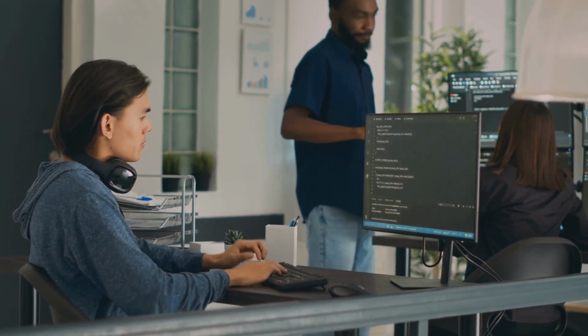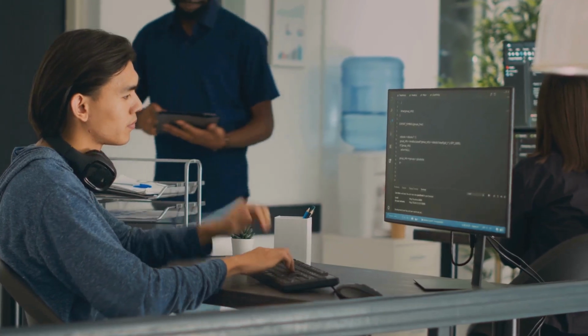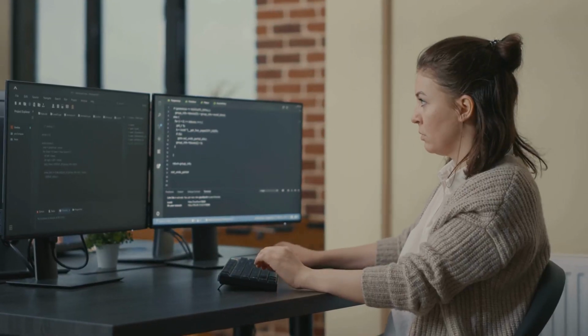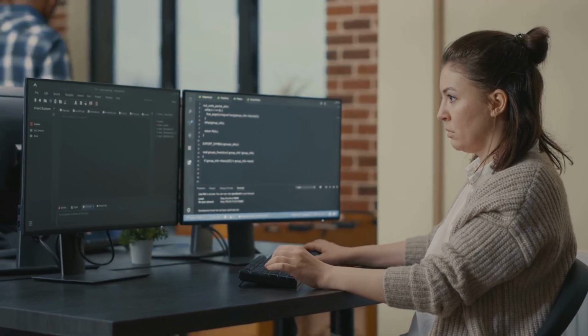You could find yourself creating innovative algorithms for a tech startup one day and designing intelligent systems for a global corporation the next. And let's not forget the potential for personal growth. With every project, every line of code, you're not just building software, you're building your future.